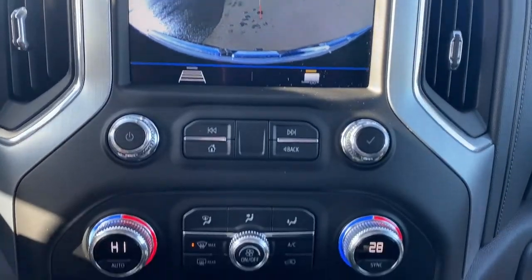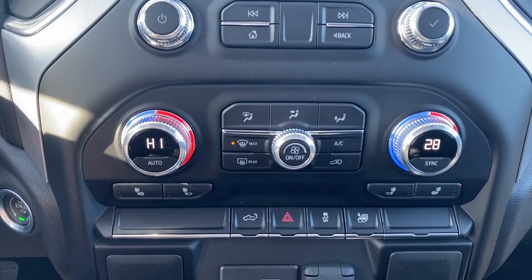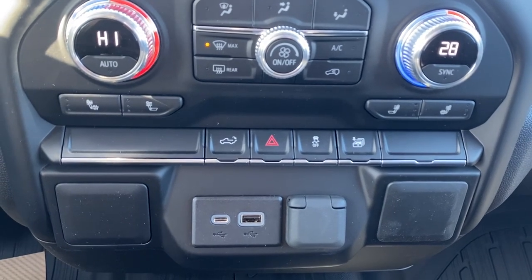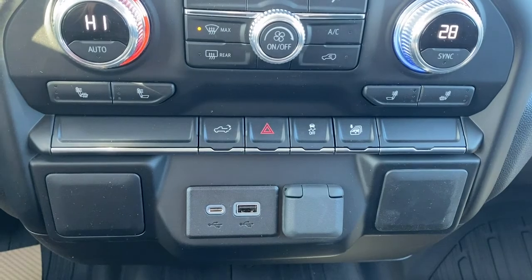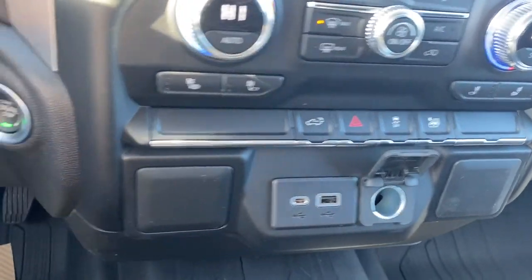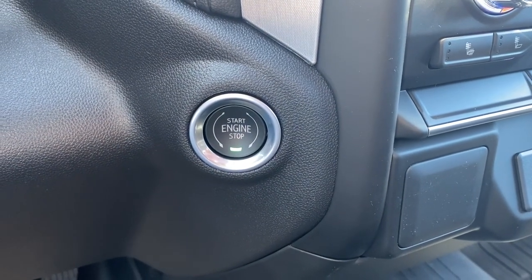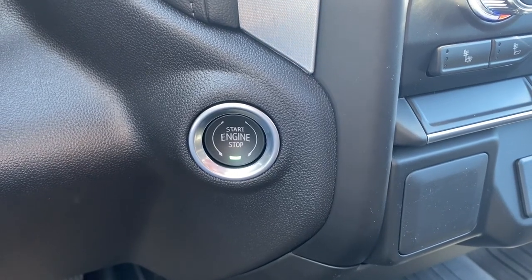The hard buttons for our radio and media options, dual climate control buttons with air conditioning, heated front seats, the tailgate release, hazard lights, traction control. This button here rolls all four windows down at the same time, some USB ports and power plug-in. To the right of the steering wheel is the engine push start button. Apply pressure to the brake while pushing the button to start the truck.